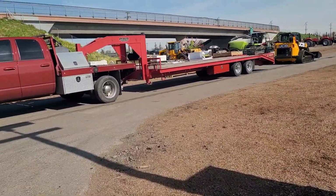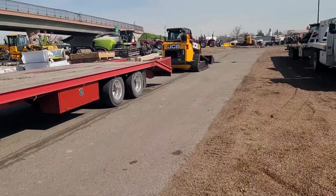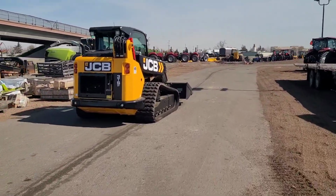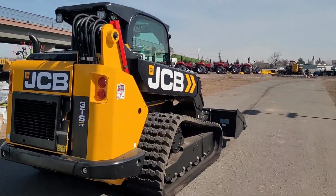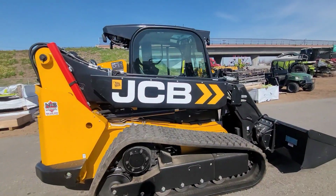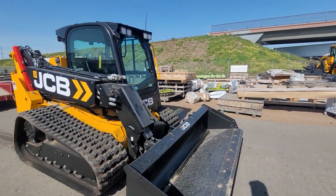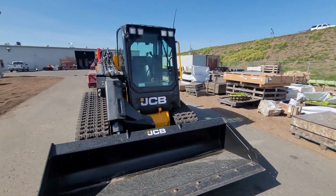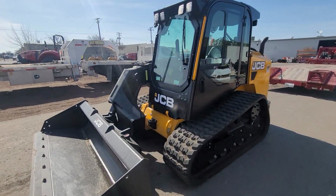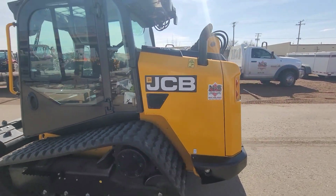Oh, there it is. They dropped it off for me while I was filling out paperwork. Yeah, look at this thing. Oh yeah. Whew, that is a big machine. Wow, look at that sucker. 114,000, I think, is what it said this thing cost new. Nice machine. Okay, we don't have all day. Let's get this thing loaded.